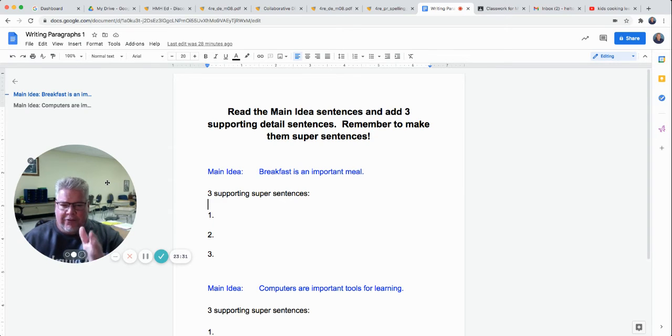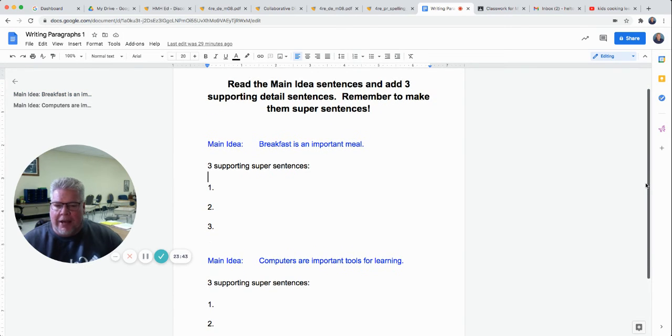The first thing we're going to do today is take two main ideas, and you're going to write three supporting super sentences for each main idea. I don't want little baby sentences. I want you to write good super sentences. You did a great job at that last week. Your sentences were awesome every day. You created pictures with your writing one day, you wrote about yourself one day, then you took little baby sentences and added details. Make sure these sentences are full of details.